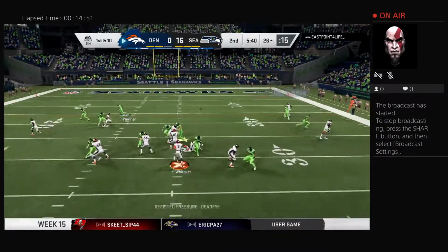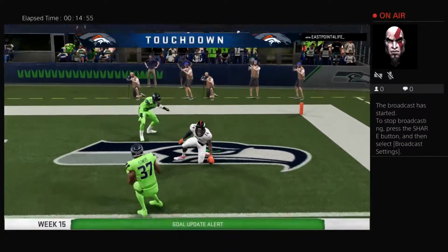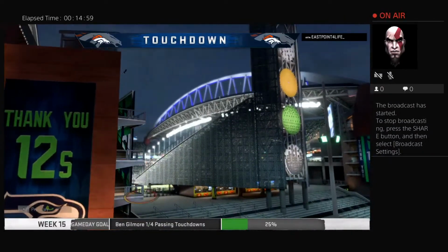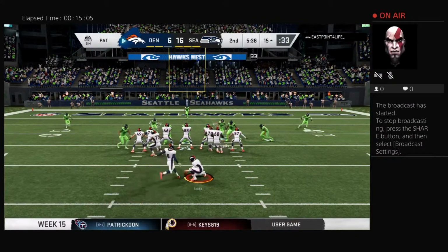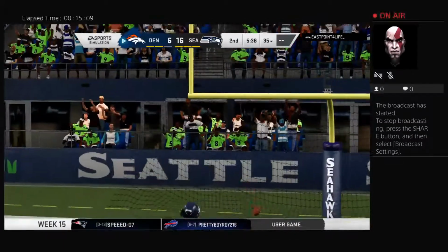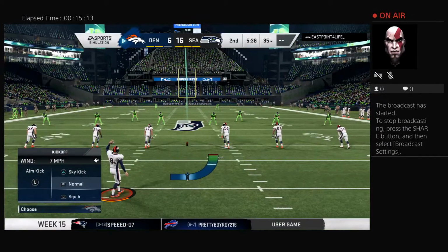On 1st down, Whitaker. And this is caught by Sutton. Touchdown, Broncos. Cortland Sutton, his first touchdown on the year, as they are now on the board here in the first half. And, oh, it's no good on the PAT, so they can't add on here, and our score is going to stay right where it is.